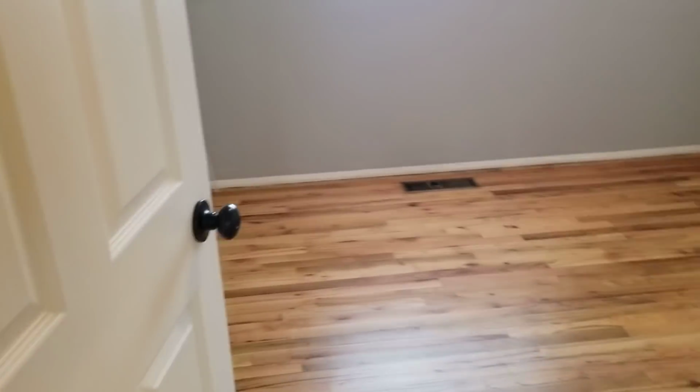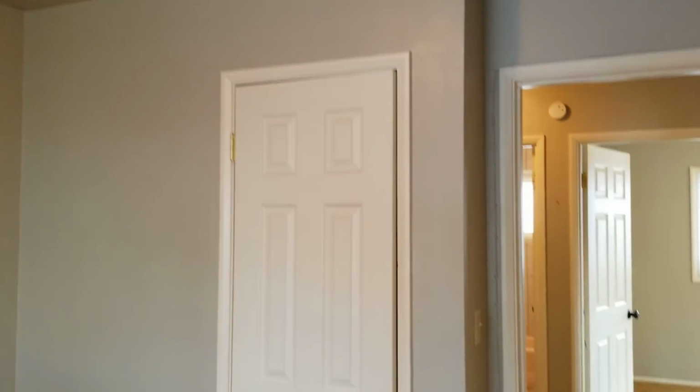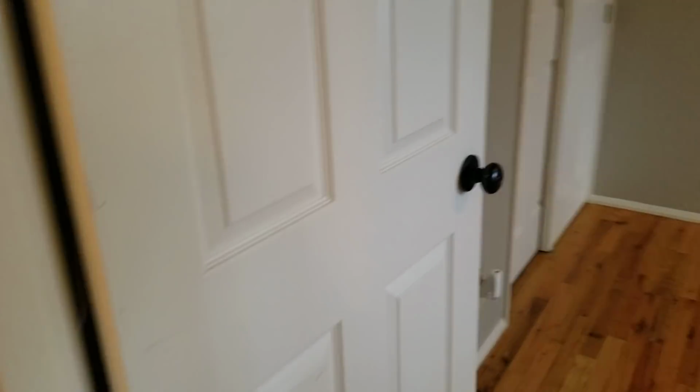It's a 3-bedroom, 1 bath on the main floor, and then it has, I think, 1 or 2 bedrooms in the basement and a bath. I think one of those bedrooms does not have a window though, so we can't legally call it a bedroom. We have to call it an office. And then it was most recently rented for $1,500.